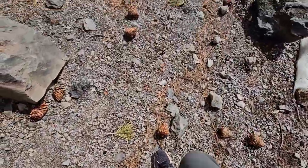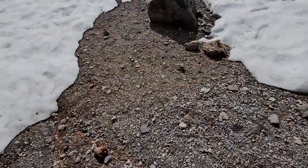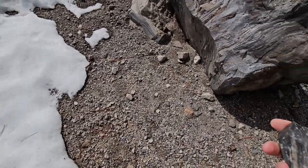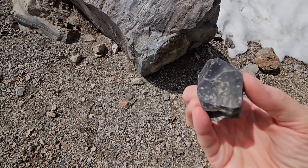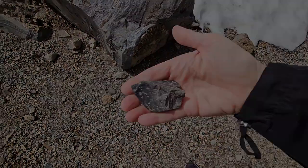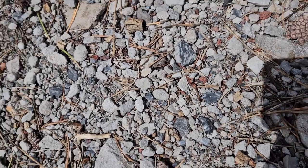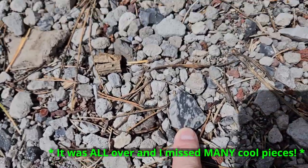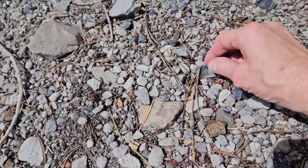Let's see. Somewhere out here, there's gotta be some loose pieces. Oh, yeah. And then I found this one. Whoops. There you go. See a little bit of shine on that? That'll fit in the tumbler. Yeah, this stuff is just everywhere. You get your eye trained to it and you can start seeing it. There's one. There's one. There's one.